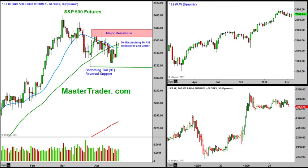And we had this, let's get a pen here, this big, ugly topping tail that had formed on this retest here. And there was a lot of choppy consolidation that was going on. And then we had the crack to the downside. The question was, can it get through here?